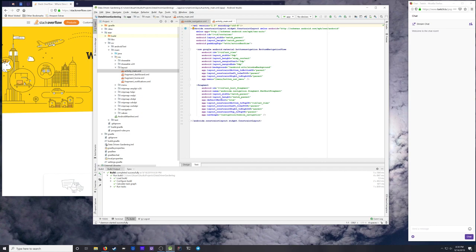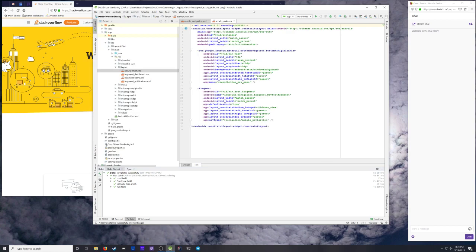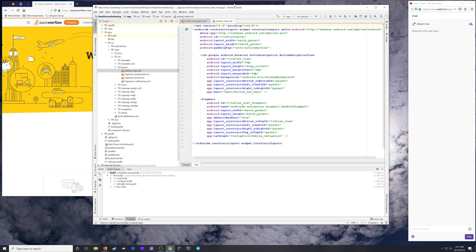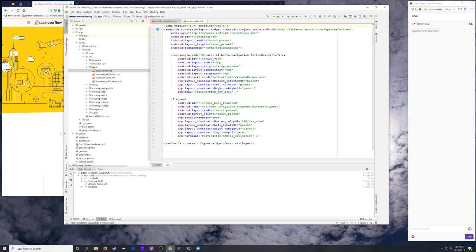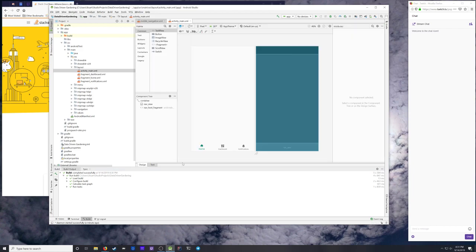I'd imagine the font size is too small. Let's see if I can... No. I guess that's big enough. So, this is the activity. So we've got the bottom navigation view, which is the container of the menu that dictates the shortcuts that are visible at the bottom of the activity, so the stuff that is down here. And these need to be things like home, dashboard, notifications.